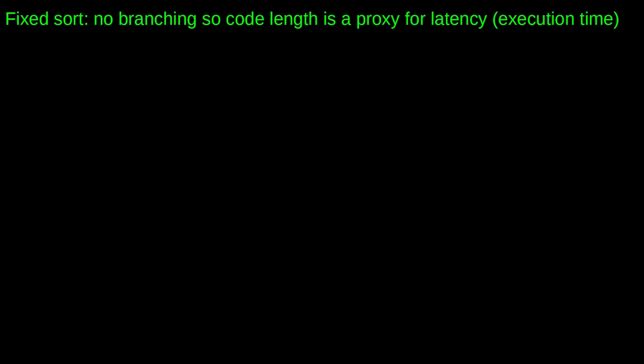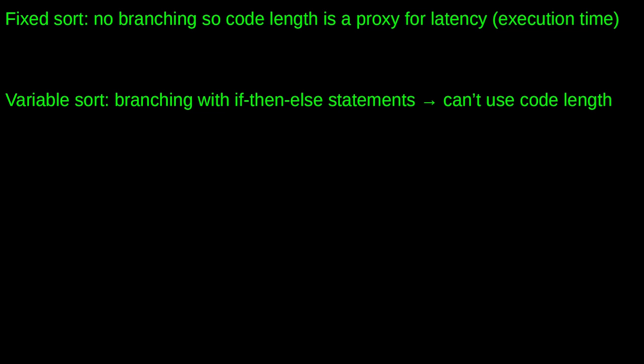Fixed length sorting is pretty straightforward. The code is compact and you don't have any branching. This is just a way of saying we don't have to execute different subroutines based on the number of things we're trying to sort. Since the code is so simple, code length is a useful proxy for latency. When we talk about sorting a variable list of items, things get a little more complicated. The simplest way to think about this is that you check the length of the array you're sorting and use some if-then statements to call the appropriate fixed length sorting algorithm. Since we don't end up executing all the code, we can't use code length as a proxy for latency and we have to actually measure it.